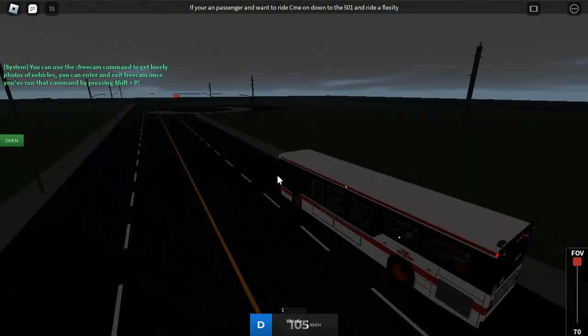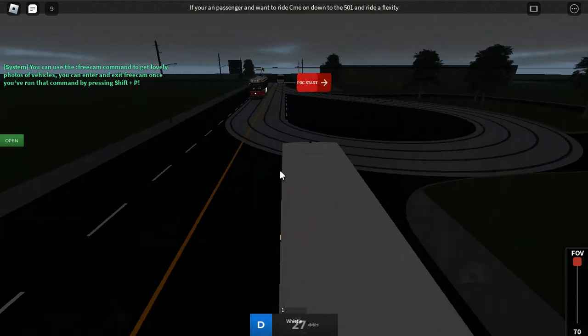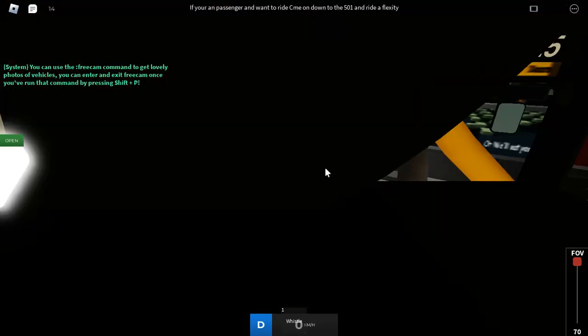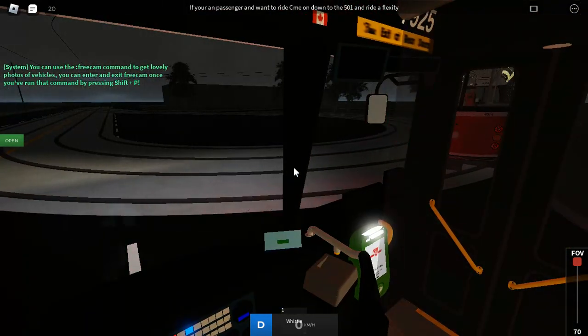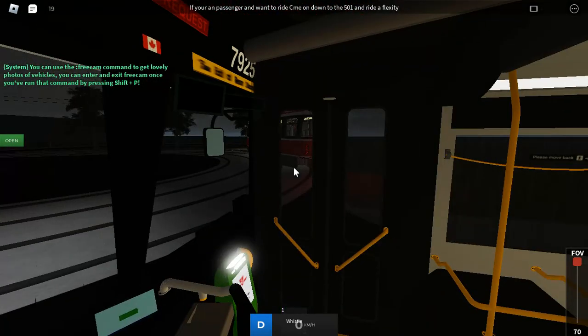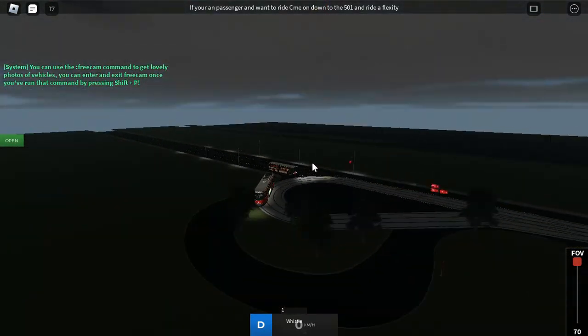Shift plus P. My God, hey. This is Streetcar over here. Sorry about that. We have a Streetcar coming by. Select this past the location. My God, I wasn't expecting for a Streetcar to come here.